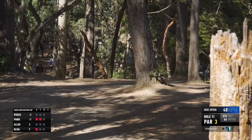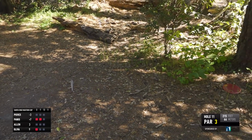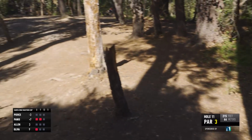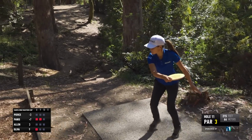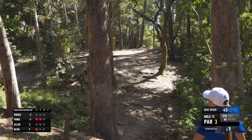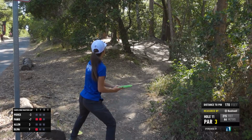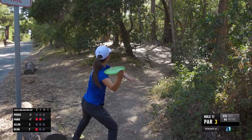Maria going with a coyote. All right. You don't hear about that disc too often. I used to throw that way back in the day. And she's inside the circle. It's a pretty fun disc. Awesome. Flippy mid. And Kona releasing a little bit wide here. With her Mako 3, she is safe, but she's got some work to do.